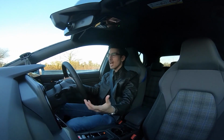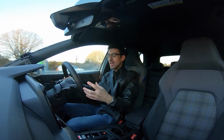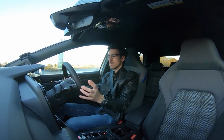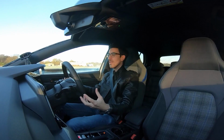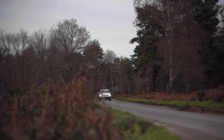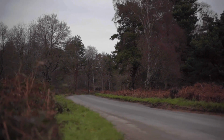Having spent quite a lot of time in this new Mark 8 Golf, I've just come to appreciate what an amazing product VW has made here, because not only is it crammed full of tech, and while some of it is really complicated to use, it does feel like a really solid product, and crucially, it's actually really enjoyable to drive.